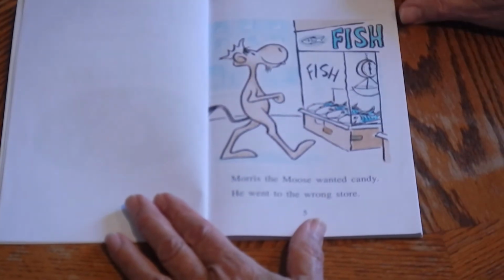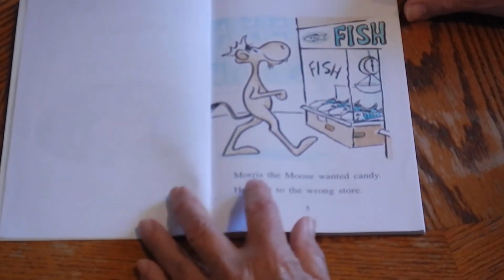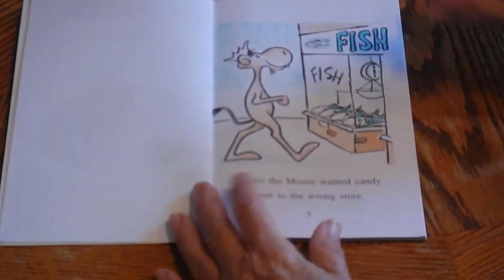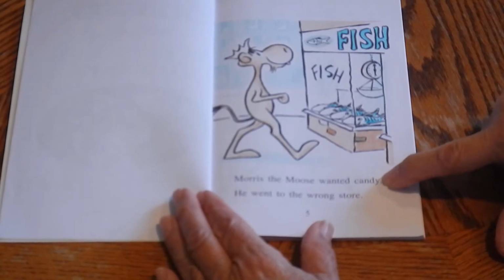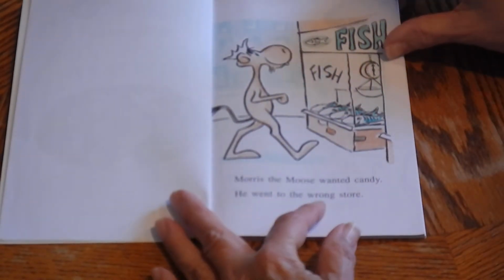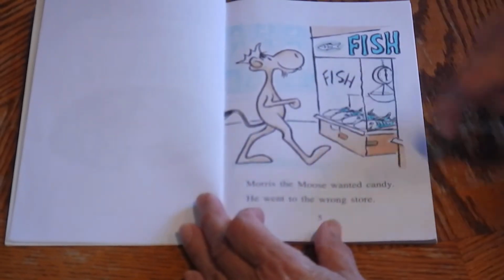So Morris has never been to school, so he doesn't know how to read or count. It says Morris the moose wanted candy. Look at candy, it has "can." Candy. The Y sounds like an E. He went to the wrong store. This says fish. But he wants candy.